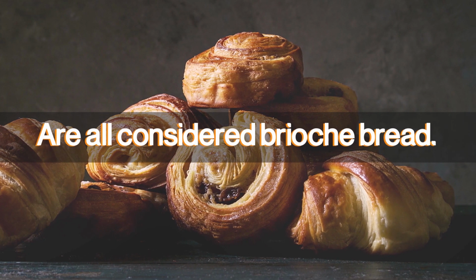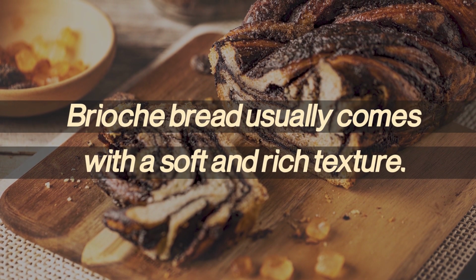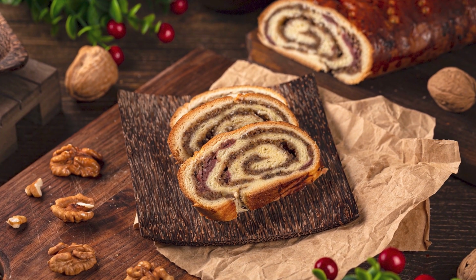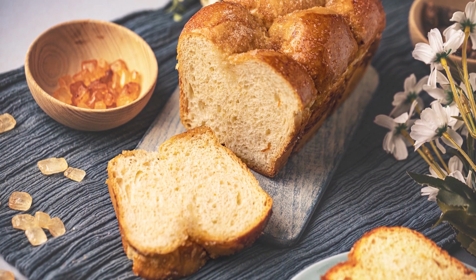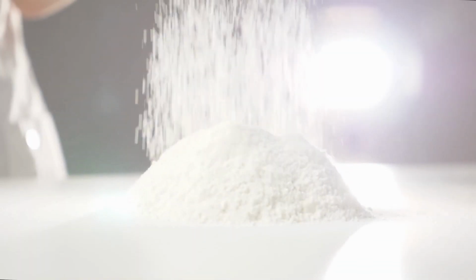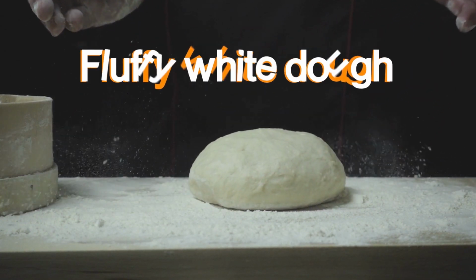All are considered brioche bread. Brioche bread usually comes with a soft and rich texture. They look so yummy and appealing, but they must be avoided by diabetics. This type of bread requires a large amount of dairy, saturated fat, refined white flour, and sugar in order to create its fluffy white dough.